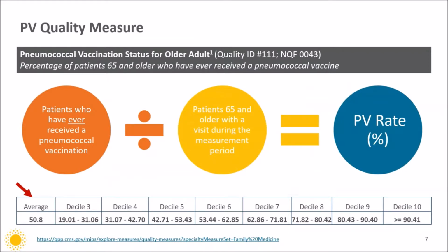So before we get into some of the tactics, let's kind of break down the quality measure. So we have here the pneumococcal vaccination status for older adults. And if you want more details as far as the numerator, denominator, the definition, or the specifications of this measure, I included the link at the bottom of the slide. You can go to the QPP website and search on the quality measure for the details. But in this case here, I just listed the definition there. So they define it as percentage of patients 65 and older who have ever received a pneumococcal vaccine. And the calculation, the numerator is patients who have ever received a PV divided by the patients 65 and older with a visit during the measurement period, which is typically a year. And that results in your PV rate for your practice.